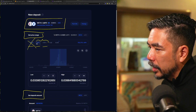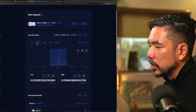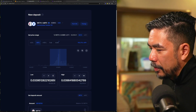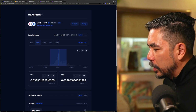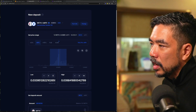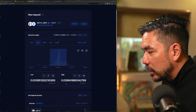So we'll start by clicking this, plus or minus 8. Actually, let's get rid of our notes so it's not distracting. So this is what plus or minus 8 looks like. Your low point is 0.033, and your high point is 0.039. This is the number of Bitcoins per Ethereum. That is hard to read. That is a very long decimal place.